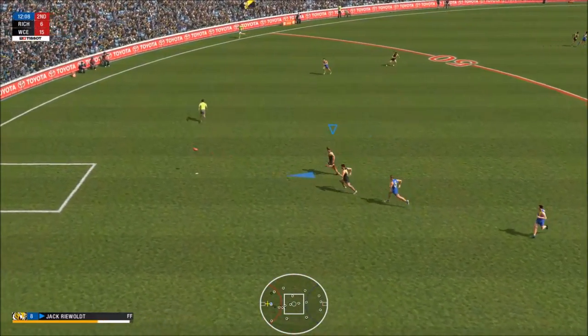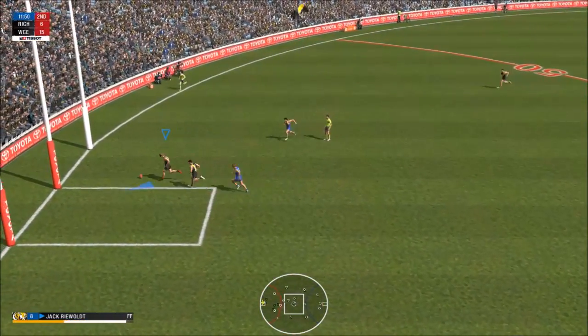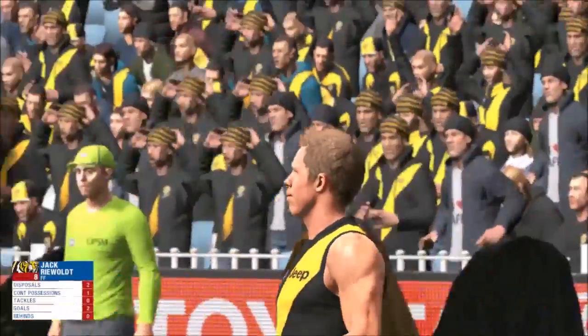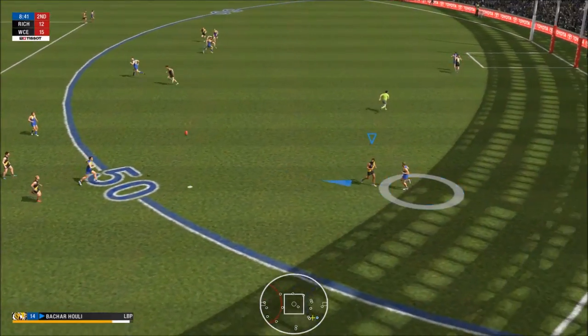Heading forward for us now, we get a dribble kick away. It stops and it gives Jack Riewoldt enough time to get onto it with his boot and kicks it off the ground for a goal.